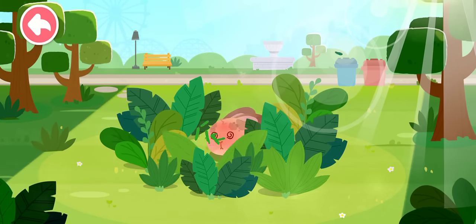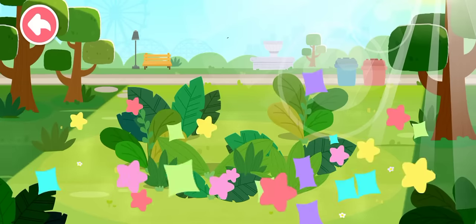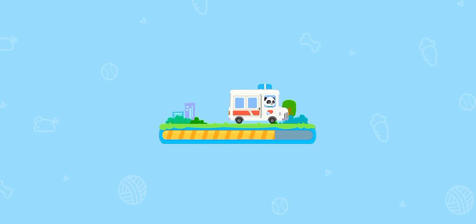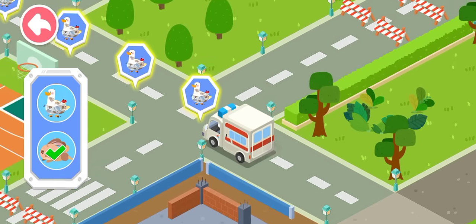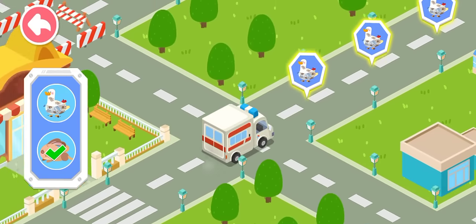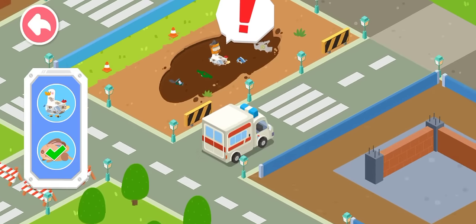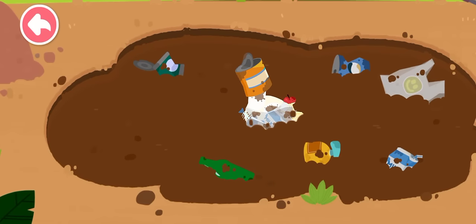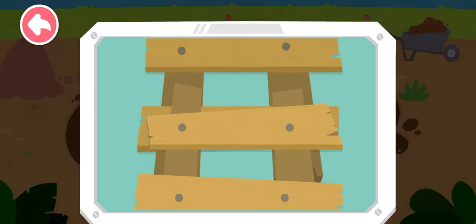Where's the rabbit? Let's look for it in the grass. Oh no! The rabbit got sunstroke. Let's bring it back for treatment. Let's keep looking for the next animal. Oh no! The duck got stuck in the muddy puddle. Let's build a bridge with a ladder to get it out.